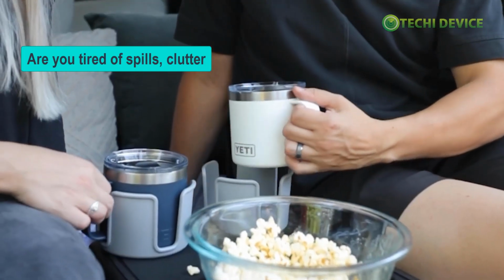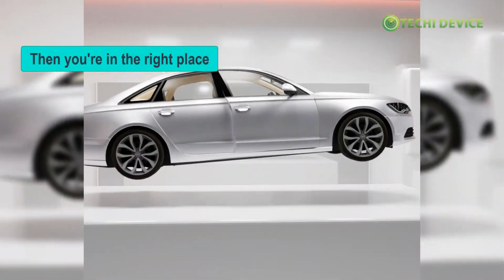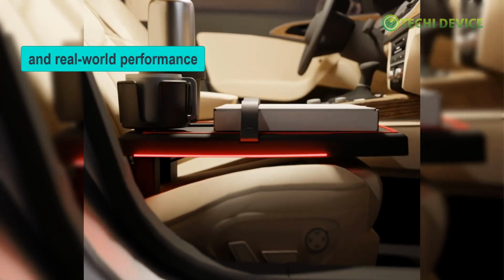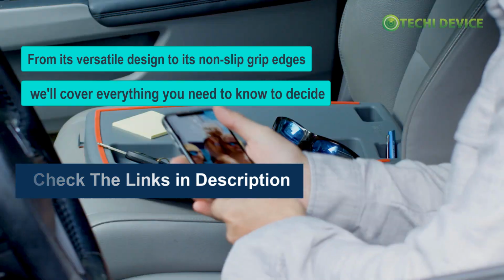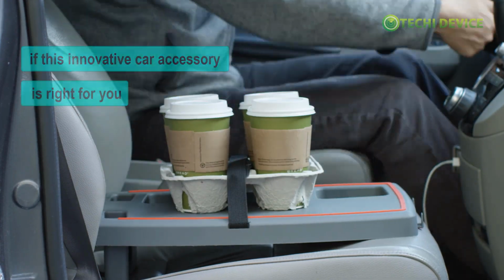Are you tired of spills, clutter, and chaos in your car? Then you're in the right place. In this video, we'll dive deep into the features, benefits, and real-world performance of the Stupid Car Tray. From its versatile design to its non-slip grip edges, we'll cover everything you need to know to decide if this innovative car accessory is right for you.